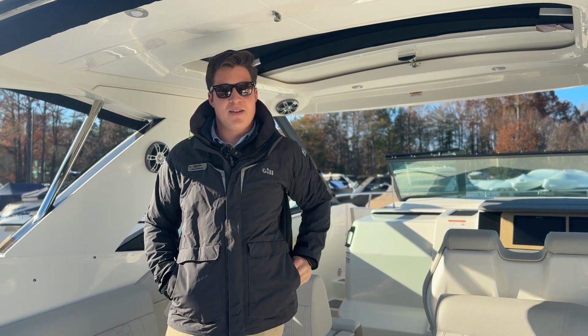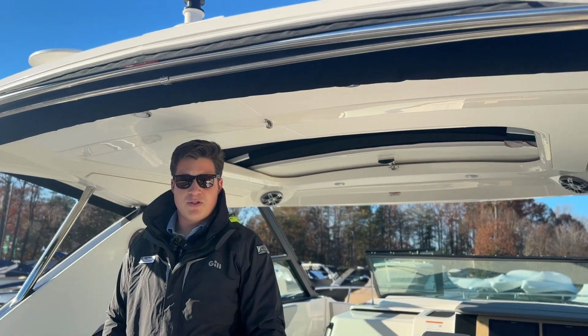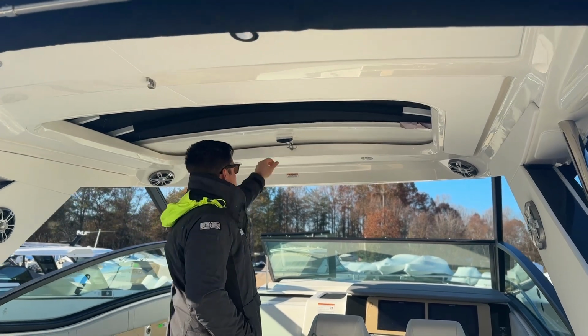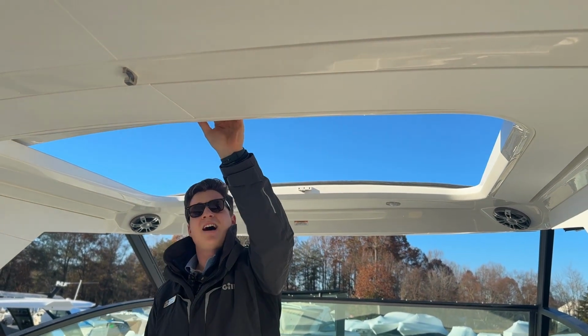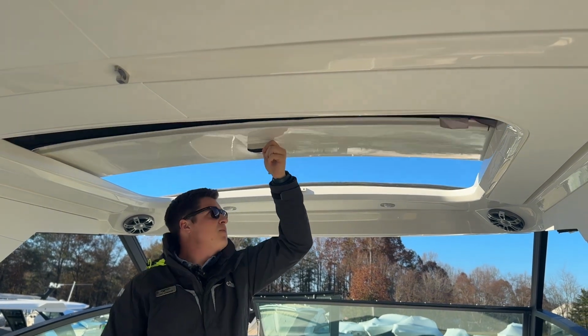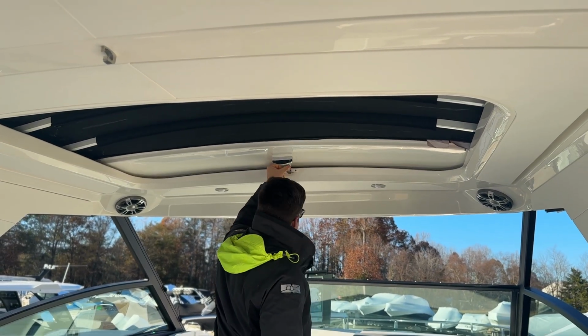A couple great features on this particular example. We've got an aft sunshade that extends out over your sun pad, and it's also been optioned with the sunroof that opens up super easily and locks in place back here. Of course, you can close it if you want to stay a little bit protected from those rays.